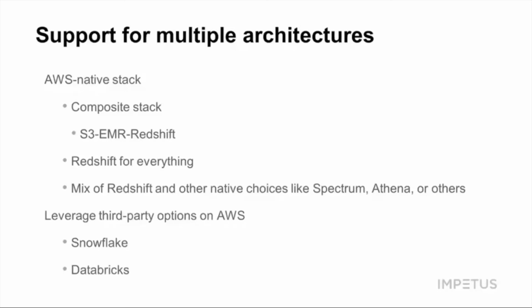First and foremost, you have a mix of S3, EMR, and Redshift. And a lot of times where we see customers using that architecture, you have an ETL-heavy type of workload environment. So the ingestion is happening on S3, processing on EMR, and then you only move the consumption workloads over to Redshift. The next architecture that we're seeing with customers is a Redshift-only type of architecture where everything is moving over to Redshift from an ingestion, processing, and consumption perspective.